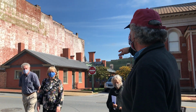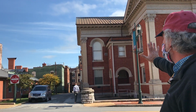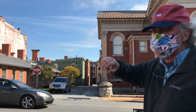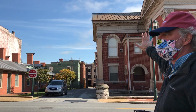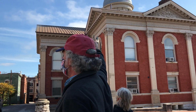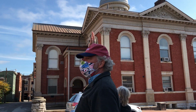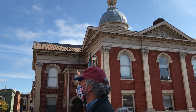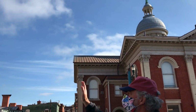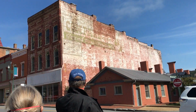So this new addition would rise up. Actually, it starts right here at this corner. It has an entryway right here, and it has some columns that are engaged into the brickwork, and they go up about 2 stories, with a cornice that then engages to the cornice of the historic courthouse, and then it rises up 5 stories. It has windows. It's articulated with cornices to break up the facade, and it goes all the way over to include, right up next to the small law office there.